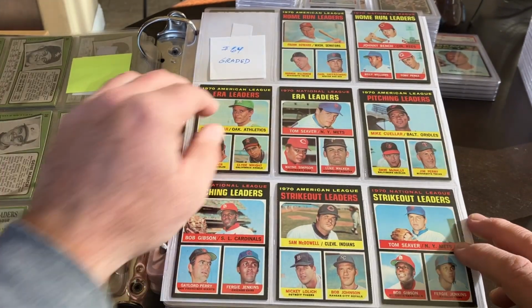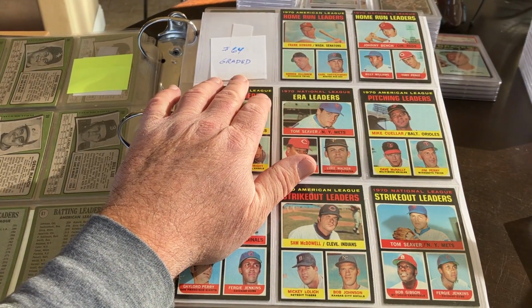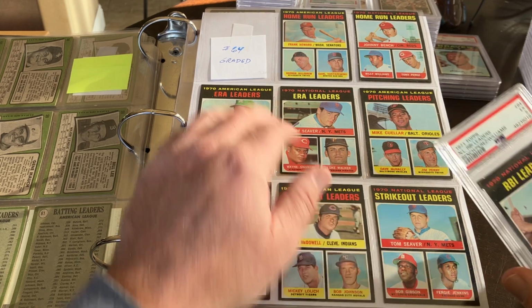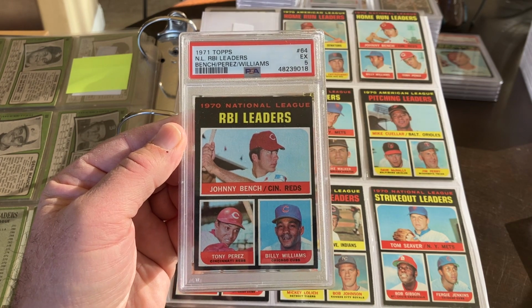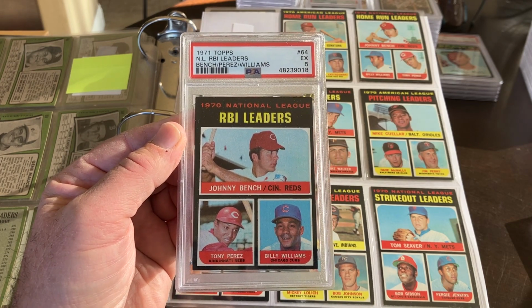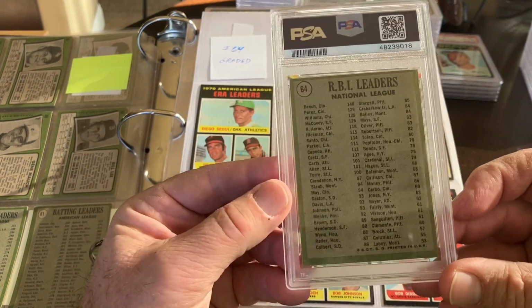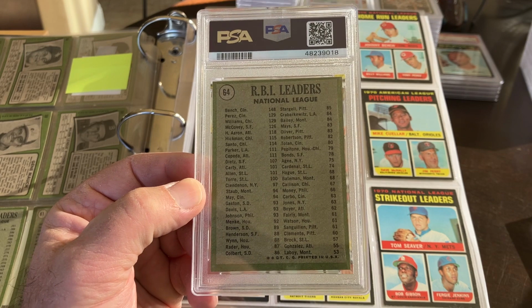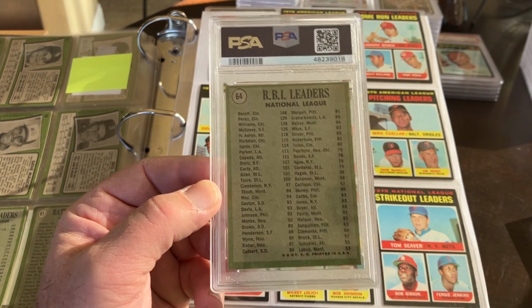I do have just one of them graded: the NL RBI leaders, card 64, is in a 5 with Bench, Perez, and Billy Williams. I love it when they show the leaders. When you have a list this long, even somebody who only had 50 RBIs is in the leader list.